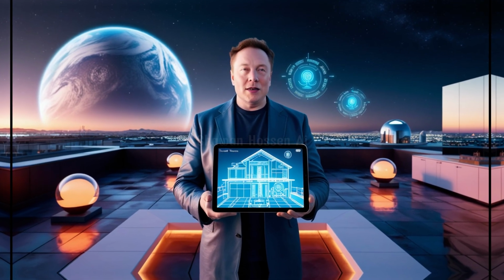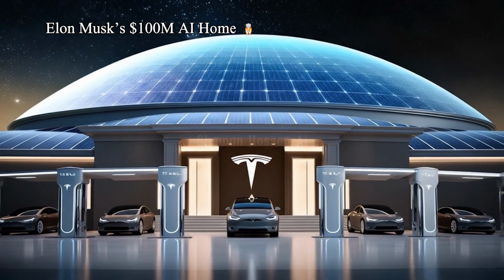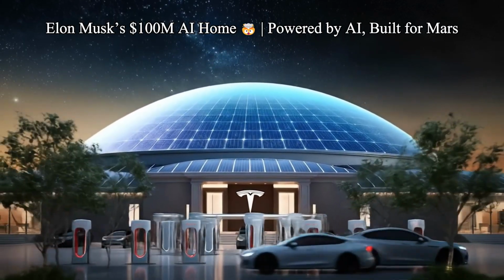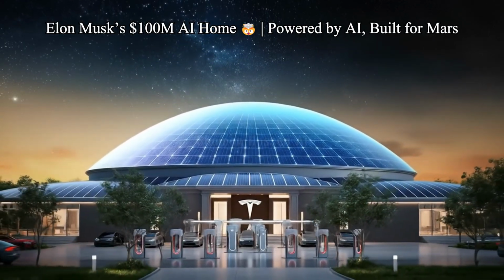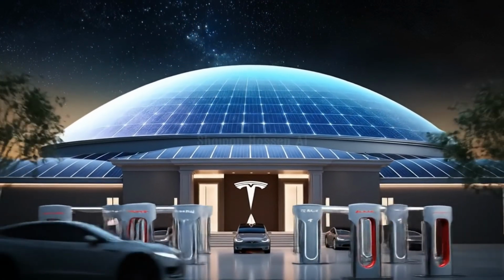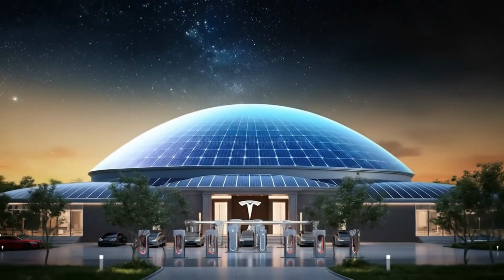What if Elon Musk's next home wasn't just smart but fully built by artificial intelligence? From Martian domes to robotic ships, this is the home of the future. Welcome to Elon Musk AI Dream Home, designed by machine learning, powered by solar, and inspired by Mars.